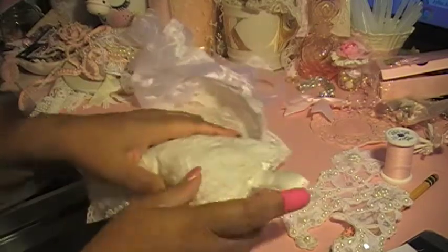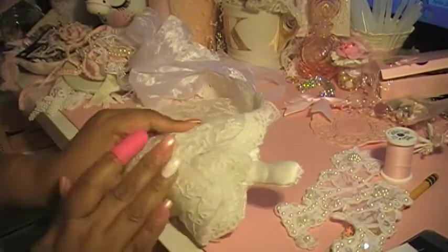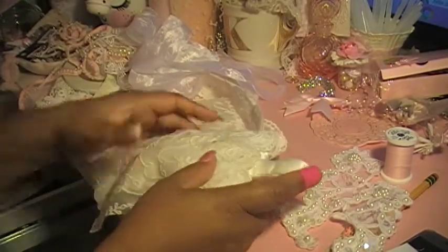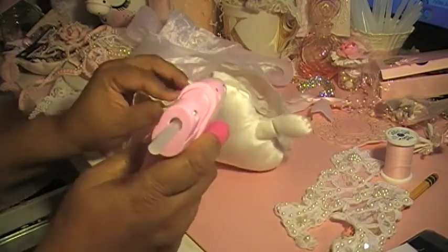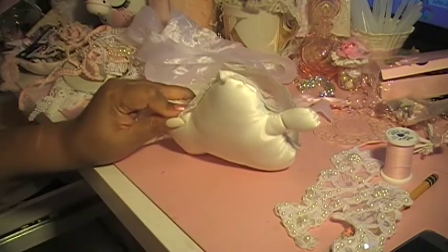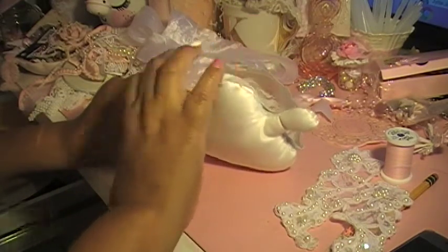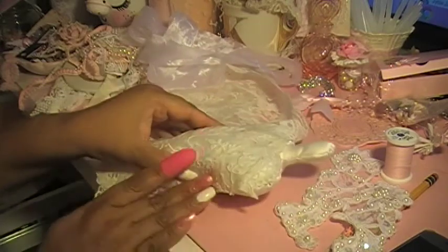I'm not too great, but, you know. I've never done this perfume bottle before. I always wanted to do it. I've seen Margaret. Everybody knows who Margaret is. Mrs. T, something like that. She's so good at it.